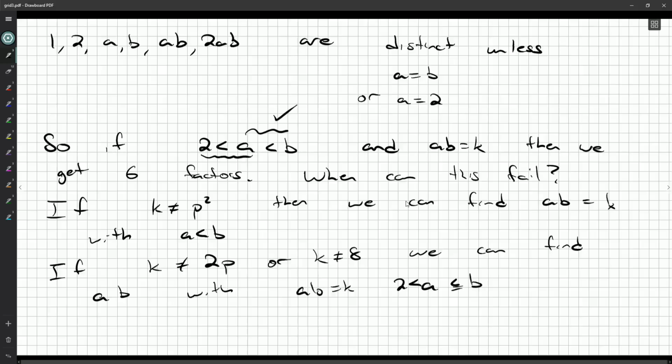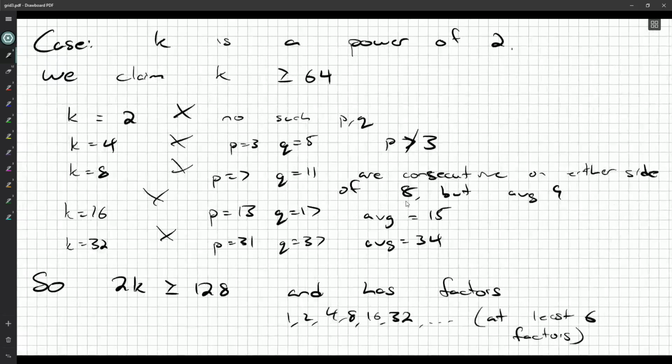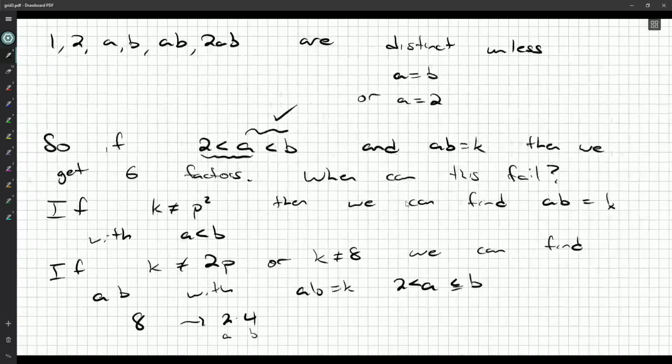So for example, the reason I keep including 8 here is because other than the 1 times 8, the only other factoring is 2 times 4, which is fine. Your a would be 2, your b would be 4, but your lowest factor would be equal to 2, and that can't happen. Of course, we've already explained, as I was sort of rushing ahead, that k can't be 8. What we want to do is show that k can't be a p squared, or k can't be 2p as well, I think. I think that's where we're going with this.